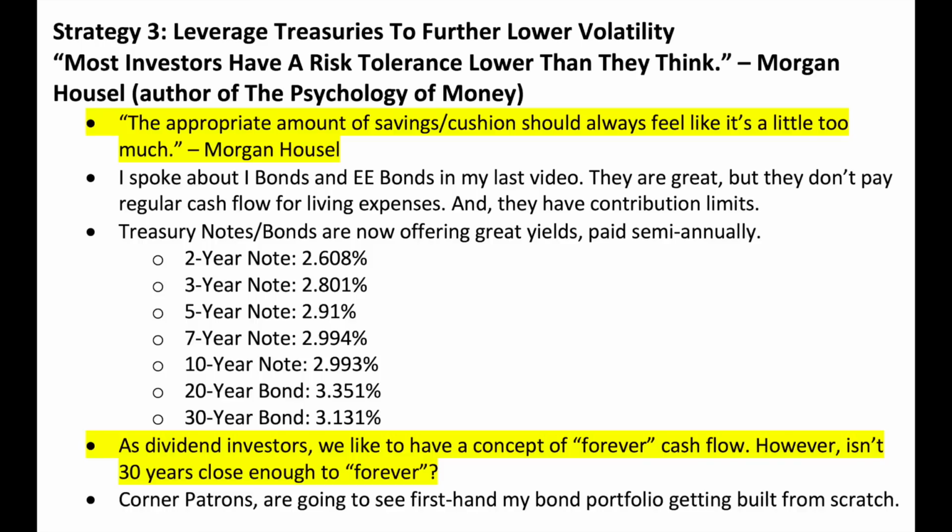The third thing he said that I really loved is that the appropriate amount of savings or cushion in the portfolio should probably always feel like it's a little bit too much. Because he was describing that, look, when you are diversifying your portfolio, when you're thinking about planning for volatility, when you're planning for the worst, most of us out there are planning for things that we can kind of fathom.